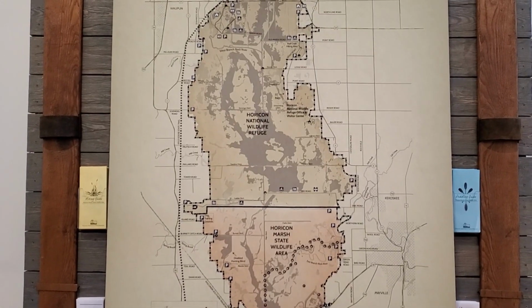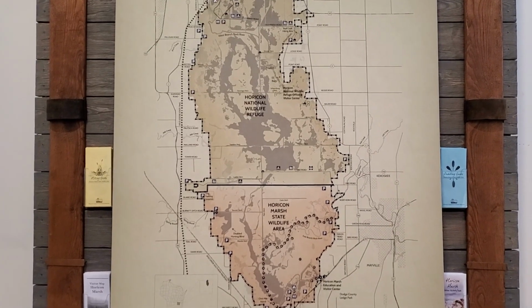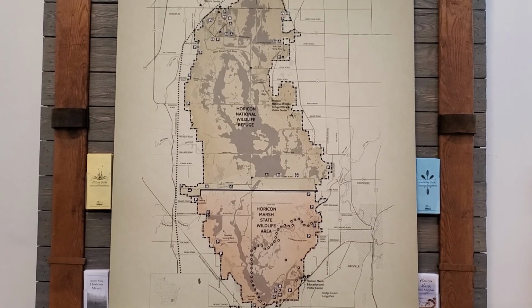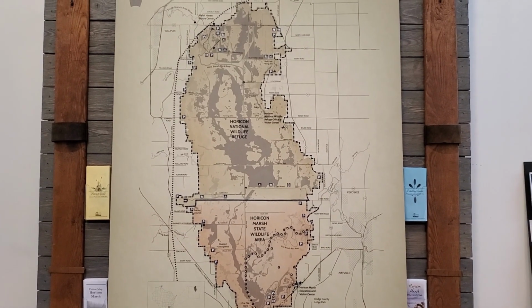So the Horicon Marsh is very unique in that the southern portion of the marsh is managed by the state of Wisconsin. The northern part of the marsh is managed nationally.